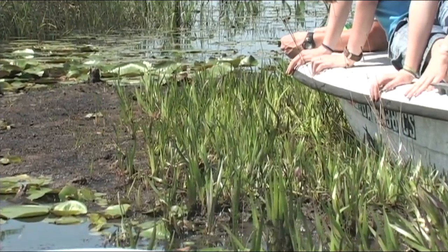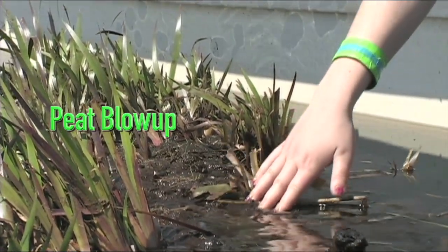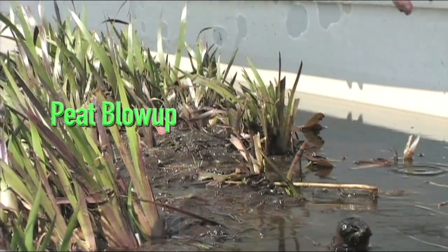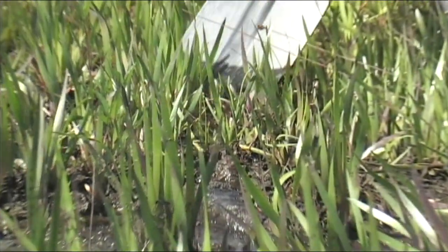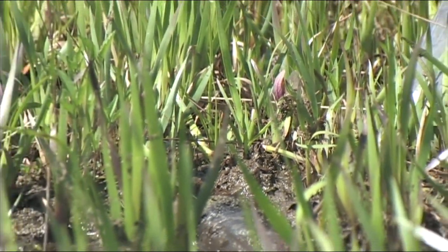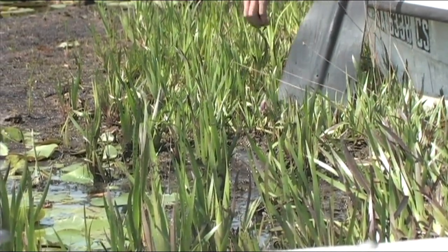Okay. There's all these pretty flowers here, but what is this icky, gross, muddy stuff? It's peat. It's brought up by the gas bubbles from the bottom of the swamp. Oh. This is actually what's called a blow up. Whoa. Whoa. I wouldn't want to step on that. That'd be weird. Yeah. I get all wet.